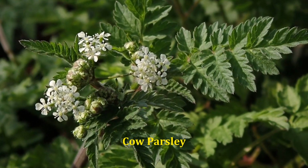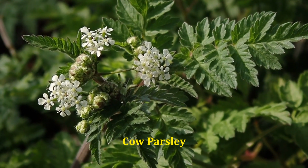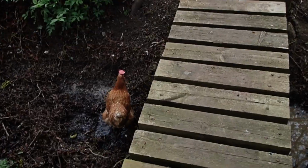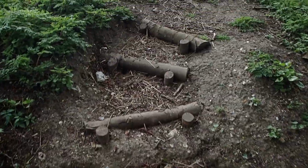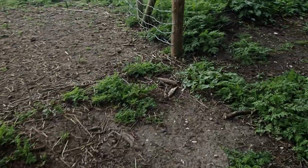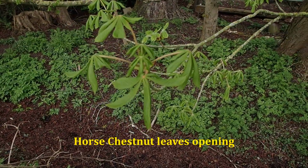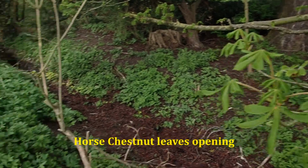The very familiar cow parsley is now coming into flower everywhere. It's our commonest member of the carrot family and goes by lots of names including Queen Anne's lace and cow mumbles here in Norfolk. It will dominate roadsides at the expense of many other less frequent wildflowers where management is neglected and grass cuttings aren't removed.